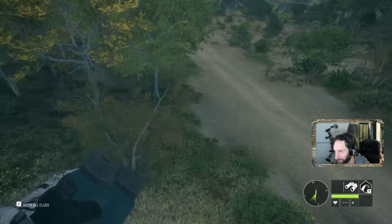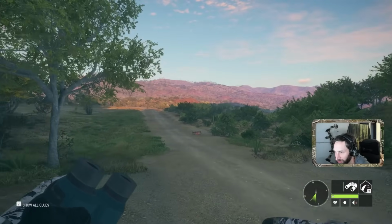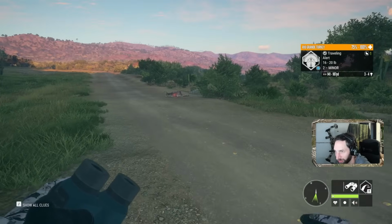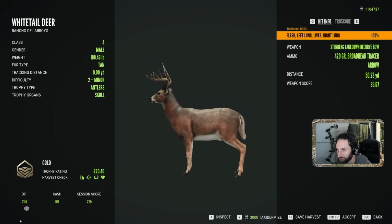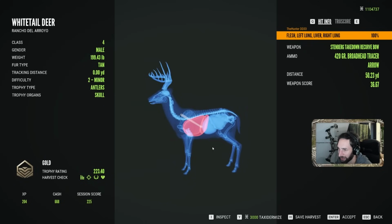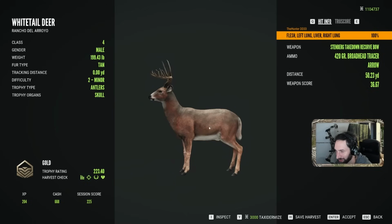Well, we finally got him. He was big and he was smart. He thought he was smarter than we were, but guess what? We outsmarted him. And we pulled off a 50-yard, epic, perfect shot. And there he lays. It's going to be a 223 gold, and we pulled off a double lung liver shot at 50 yards. That's quite a ways out there, and what a heck of an epic shot.